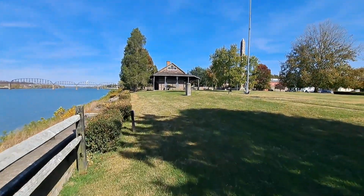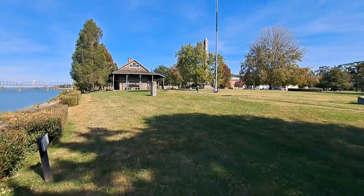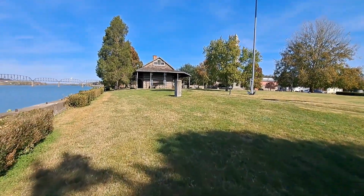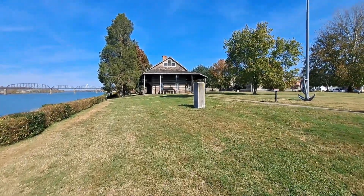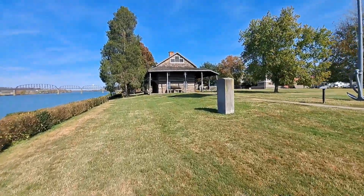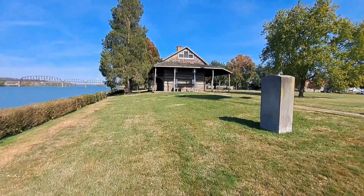We're going to do a video on that later, but today we're just talking about the battle of the Revolutionary War and checking out this museum. Look at that old building, guys. That's an original old building, built back in the 1800s, I think.